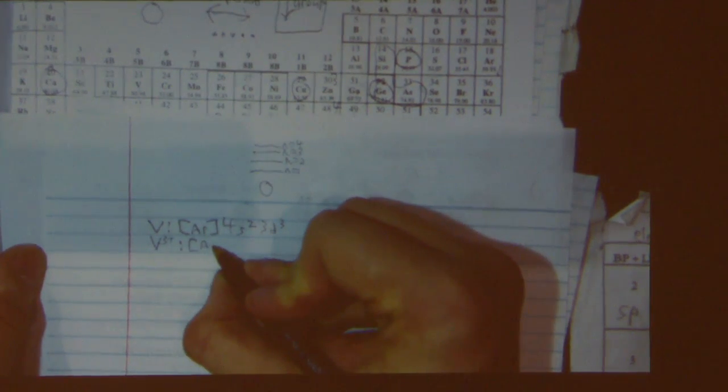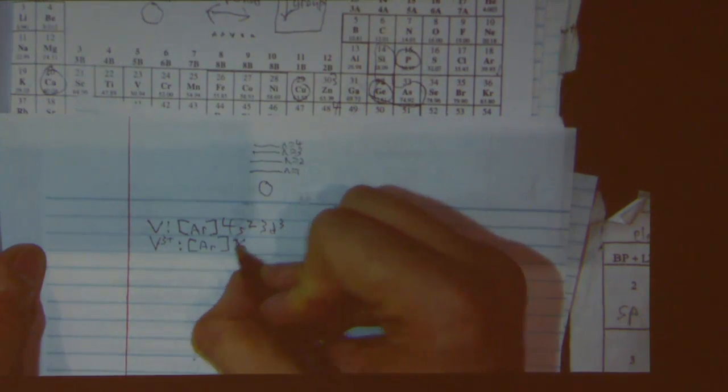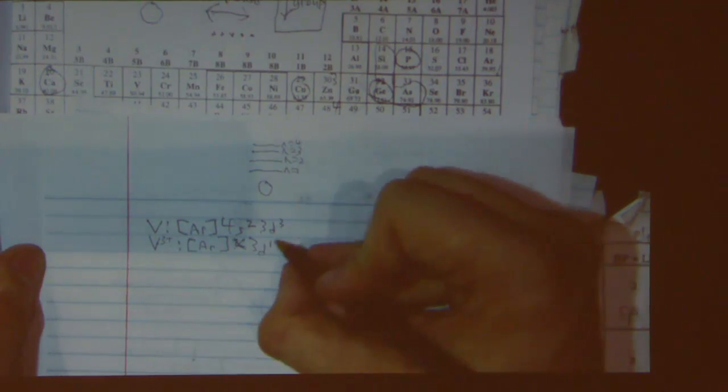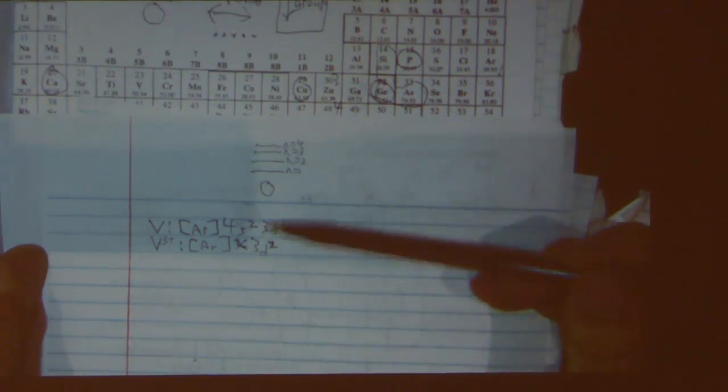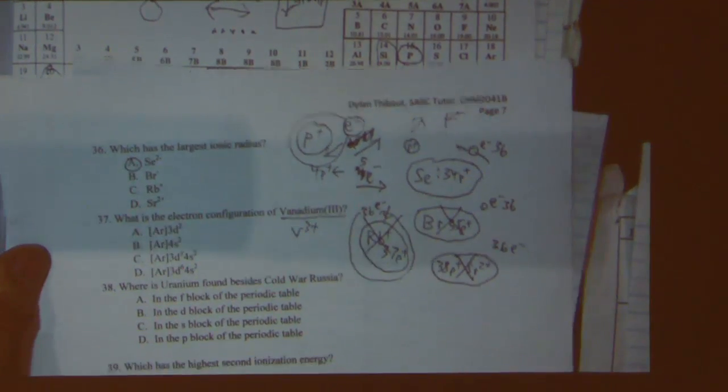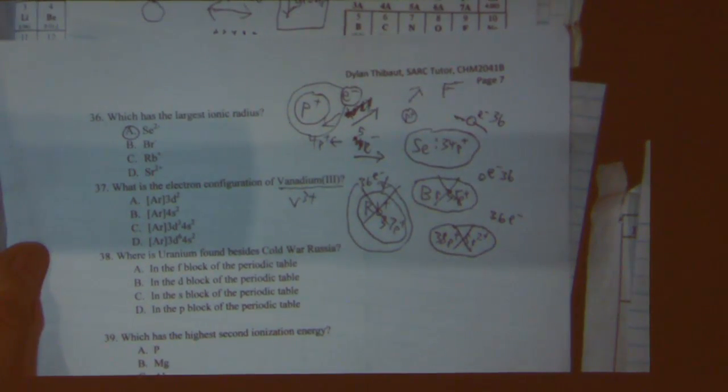So this is Ar, no 4, sorry, 3d1. No, 2. 3d2. We took 2 away from the 4s, and we took 1 away from the 3d3. This is going to get us the answer for this one, which is for number 37, as A.